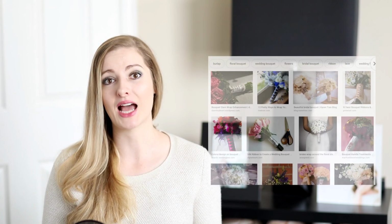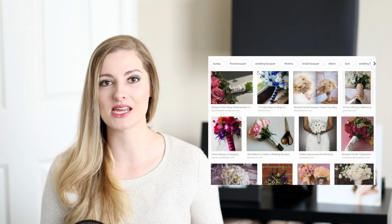Also, if you are having your stems wrapped with ribbon, which is personally not something that I love. I don't think it's very contemporary and modern. I think it would be better to go with a shorter green stem that you're going to cover with your hands. But if you are wrapping the bouquet with a ribbon, make sure that ribbon also complements your dress and your flowers, and that it's not too much of a stark contrast between the flowers themselves and the color and style of ribbon. So that's another thing that I have seen where the ribbon on the stems is very distracting.